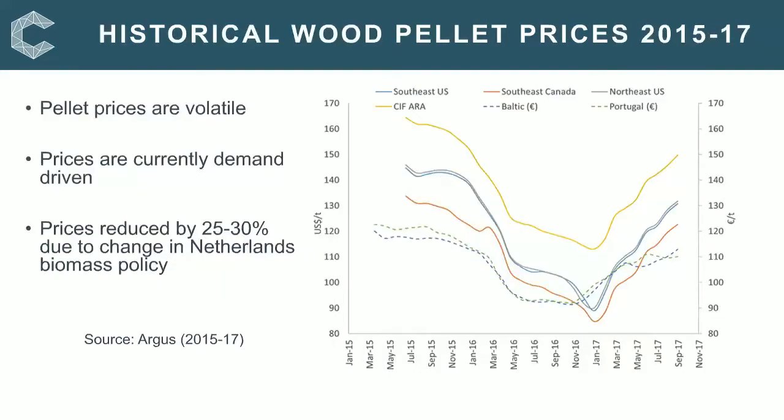Now, historically, these free on board prices, the price of the pellets themselves, have been volatile. This is a snapshot from 2015 to 2017, and it shows you the free on board prices of the North American market and some European markets. Now, there is a big drop in price reported starting in the end of 2015, and this was due to a change in policy in the Netherlands.